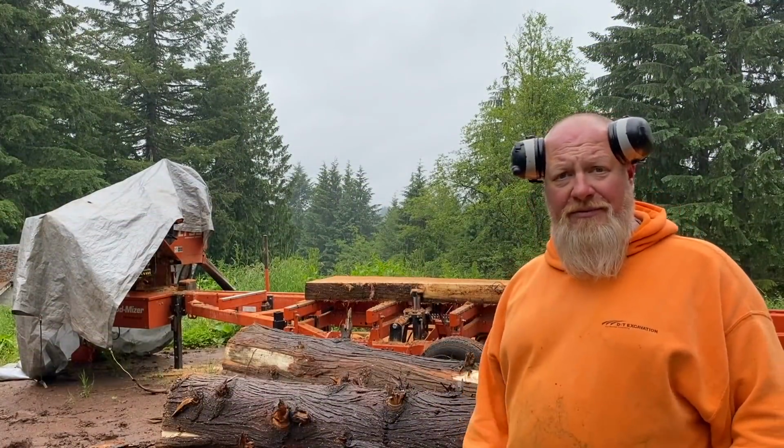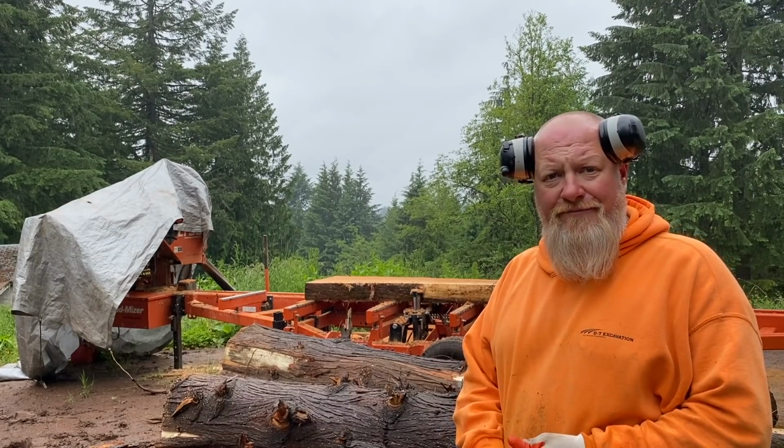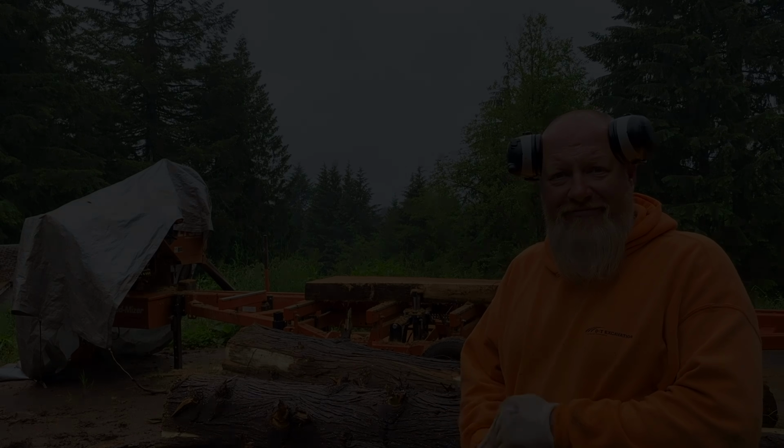So I've got the tarp on. I'm gonna sit this one out and hope for maybe a nicer day tomorrow. To be continued.